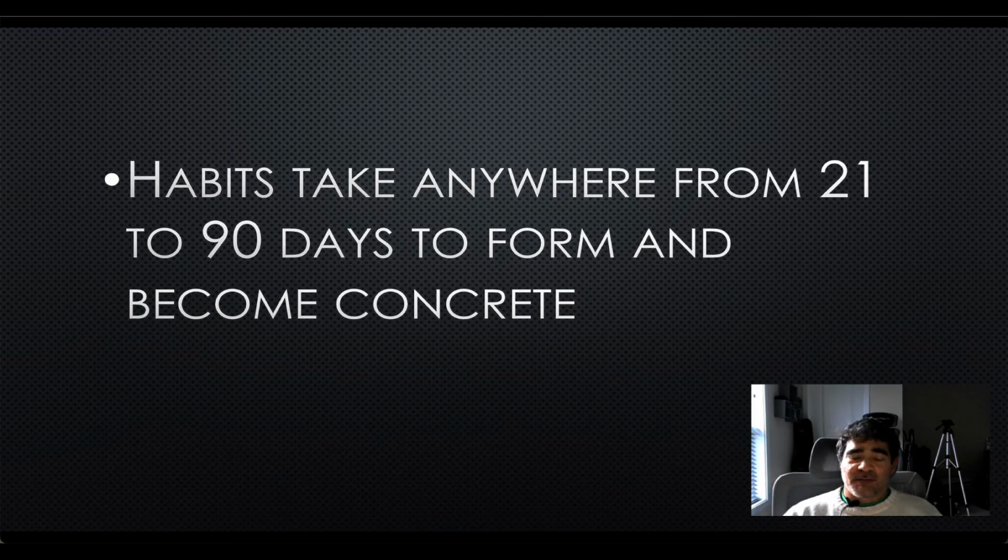Now, you really need to commit to forming this habit, because habits really take anywhere from 21 to 90 days to form and become concrete. And when you're at that about 21 day mark or before, if you stop, the likelihood you're going to pick it up again is very slim. If you're past 21 days, the likelihood that you're going to pick it up again is increased, because you've already kind of gotten in the groove.